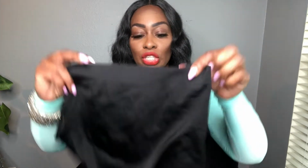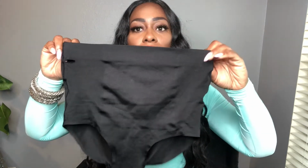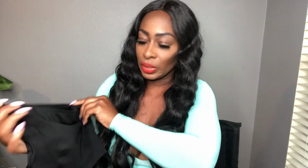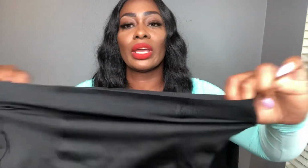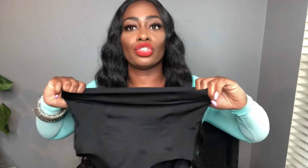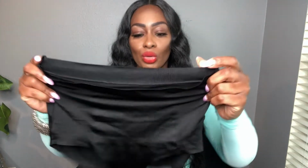Another one I wanted to share with you dolls is this panty shapewear, and it looks like this. I always get black because my underclothes are usually black, so those are the colors that I usually get to match my bra. This is a panty. Okay, so this one is like a nylon spandex material. It has a little give, but you can tell that it's the type of stretch that's not going to expand to meet your body size. It's going to snatch you in and suck you in.